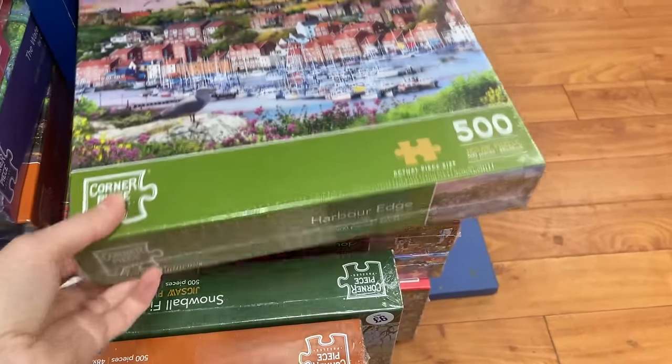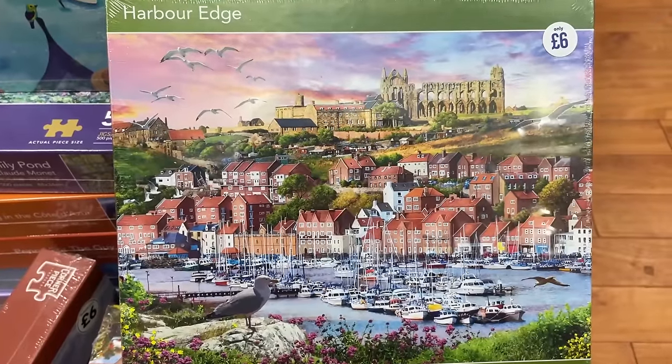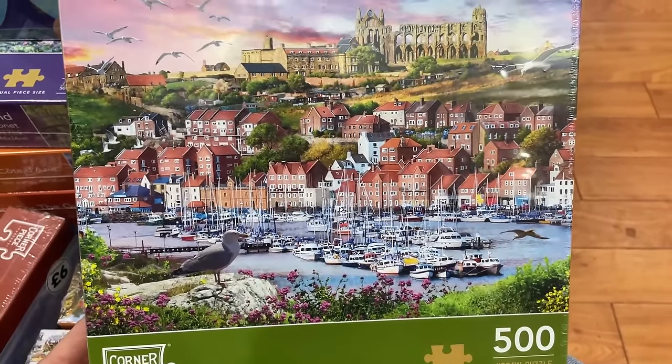That's Whitby. Harbour Edge. I feel like that's Whitby Abbey. Whitby is like the Dracula, yeah. Castle? I'm not sure if that is Whitby or not. But whatever it is, it's beautiful. This is Harbour Edge, 500 pieces.